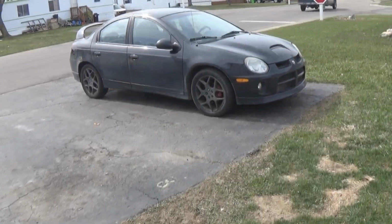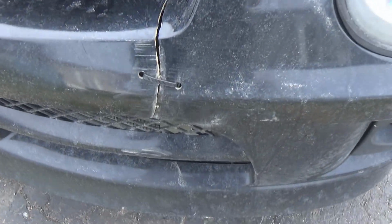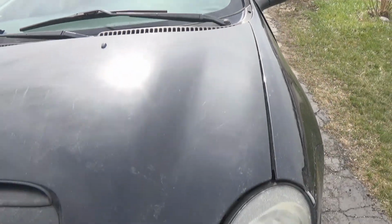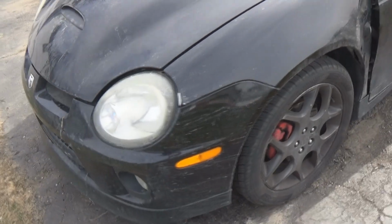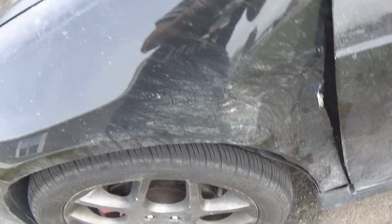Alright, so from this angle, the car looks completely fine. The bumper cracked. This is misaligned. Like you can see, that's a pretty big gap compared to this side. And then this is the major damage. This fender needs to be completely replaced.